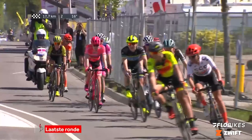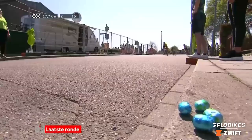The men and the women are covering this circuit every lap, and the women's race will stay the same for their final lap, and the men's race will cut out the Cauberg for a more flat finish into the finish at Valkenburg, which starts and finishes near Maastricht, home of Tom Dumoulin, in the southern part of the Netherlands. We should have a beautiful day of racing ahead of us, Michael.